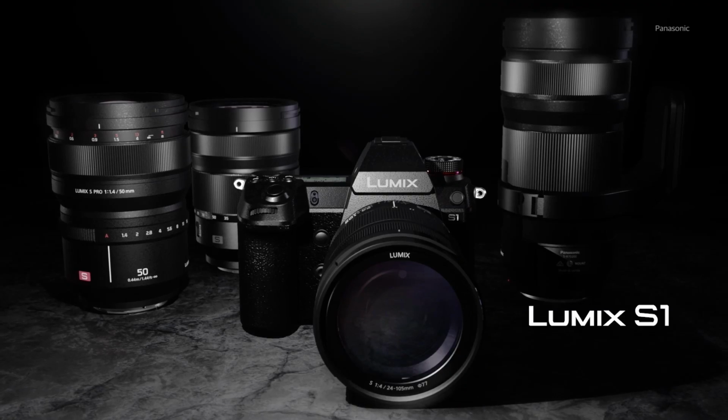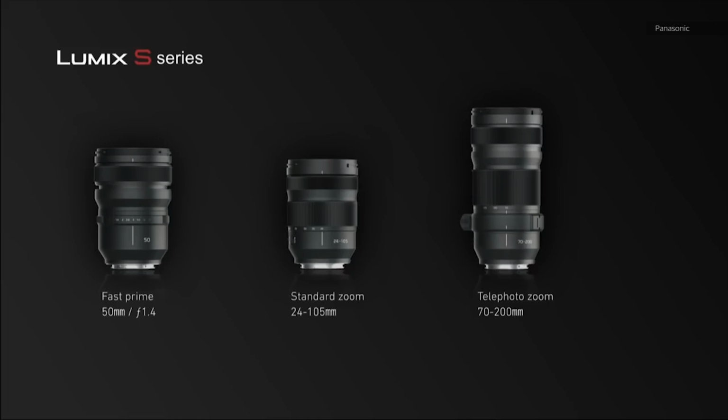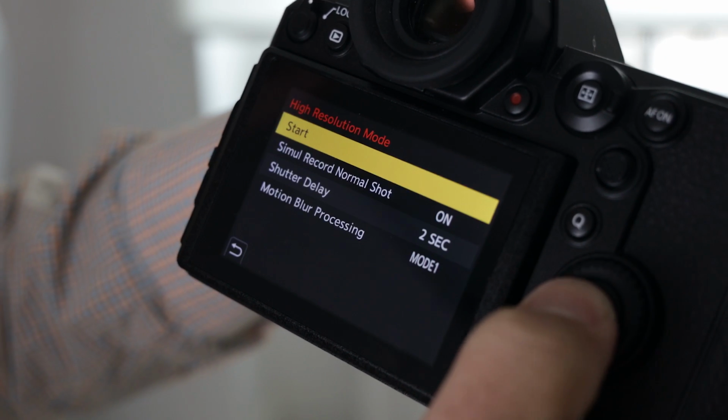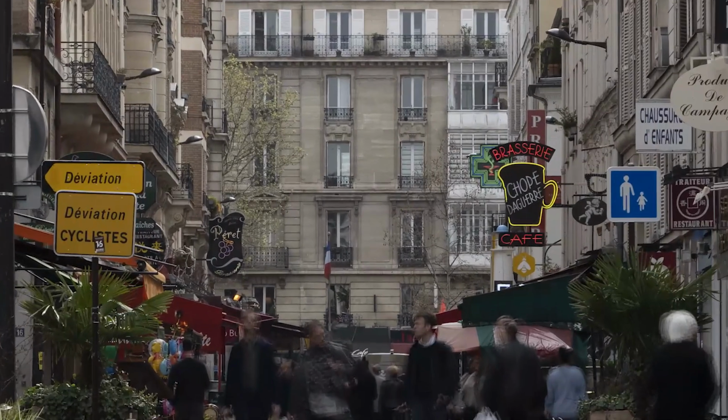As for lenses, Panasonic has 3 to start with: a 70-200mm f4, 24-105mm f4, and 50mm f1.4. Thanks to the in-body stabilization that works in concert with stabilized lenses, you're not likely to see too many blurred shots. It can also be used with Panasonic's high-resolution photo system that allows you to take giant 96-megapixel images of non-moving subjects.